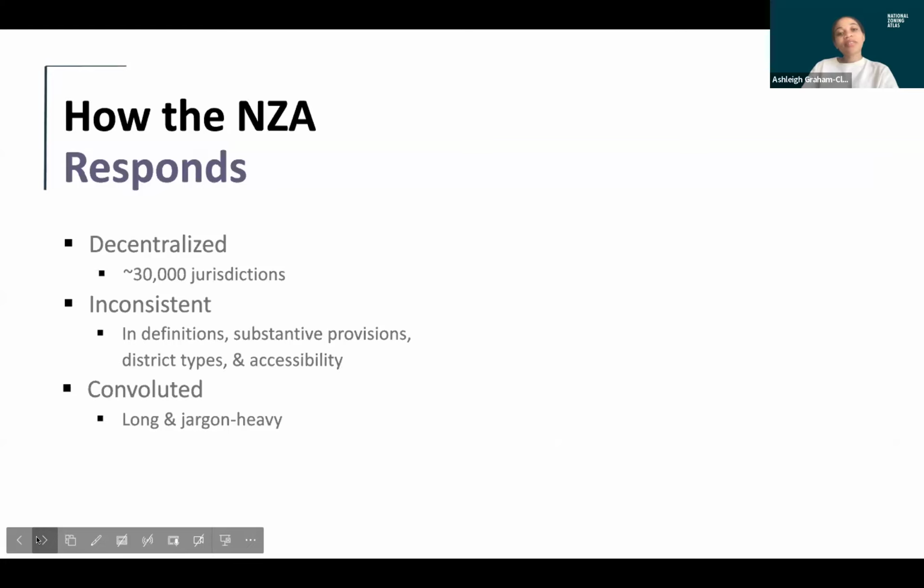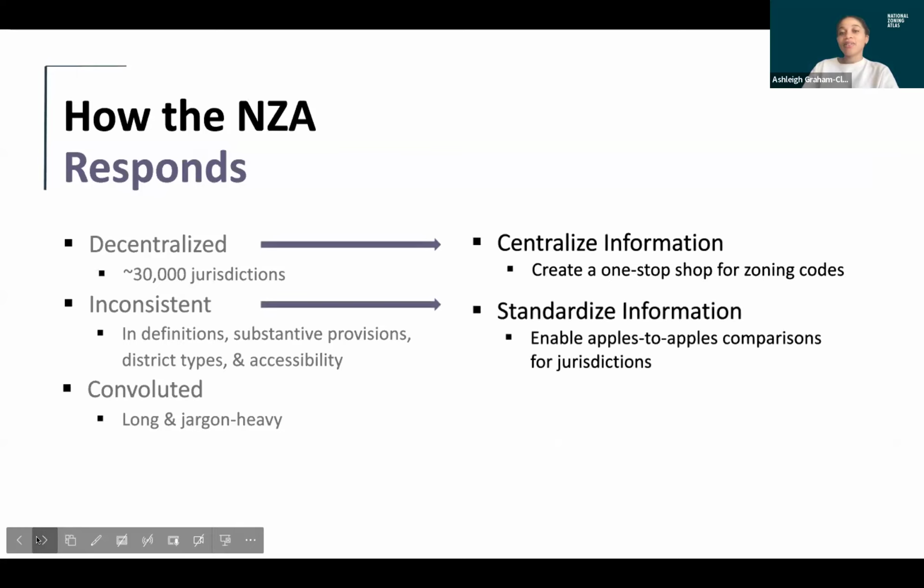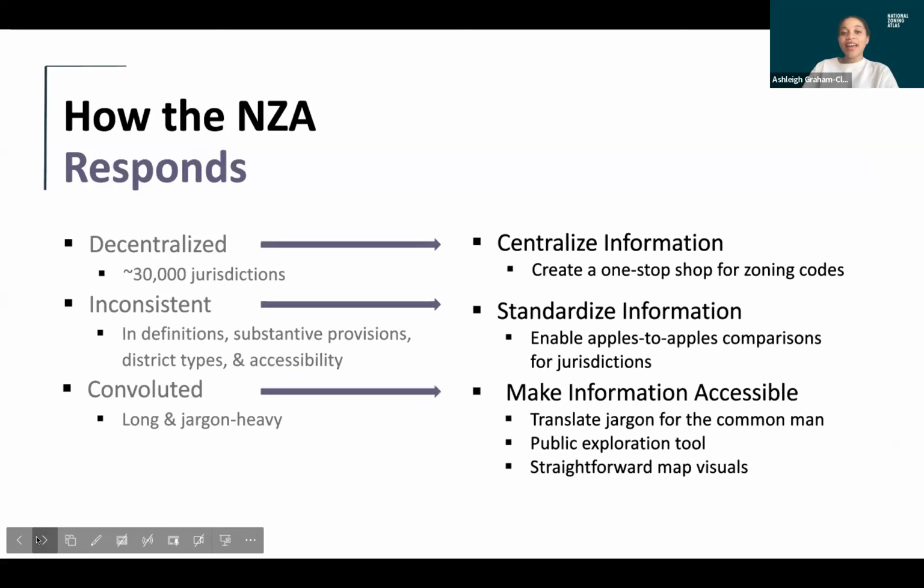So the NZA responds to these challenges in three ways. First, by creating a one-stop shop for zoning codes, where we collate thousands of unique codes and store them all in a single database. Second, we standardize key code data points that enable an apples to apples comparison across jurisdictions. Lastly, the NZA makes the codes accessible to non-experts. Our easy to use online map helps encourage public access and can be used as a tool for public education.